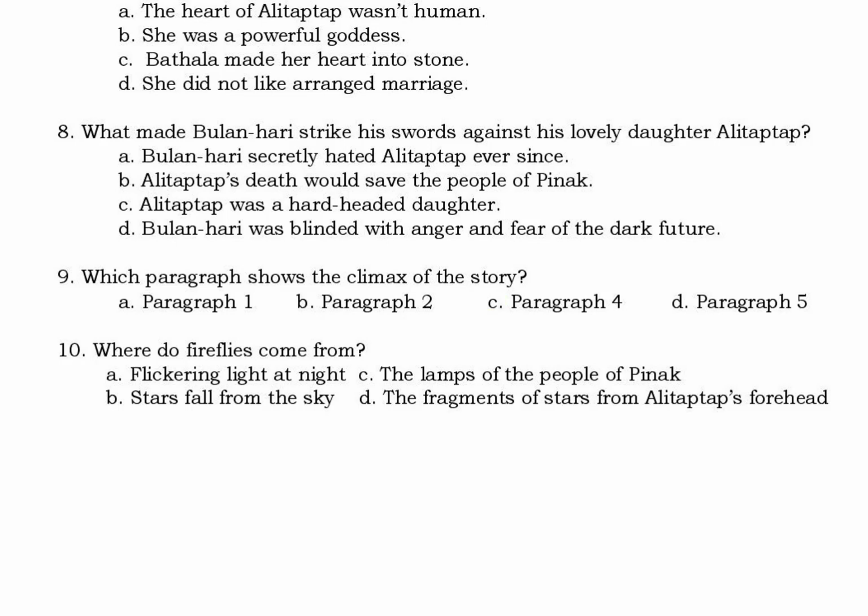Number 10. Where do fireflies come from? Letter A. Flickering light at night. Letter B. Stars fall from the sky. Letter C. The lamps of the people of Pinok. Letter D. The fragments of stars from Alitaptap's forehead. What is your answer?